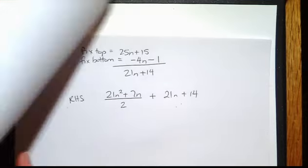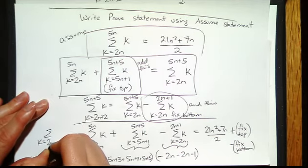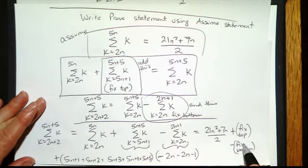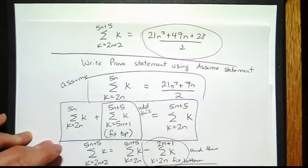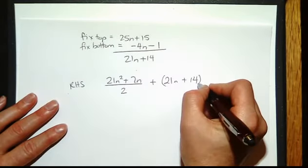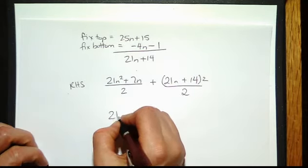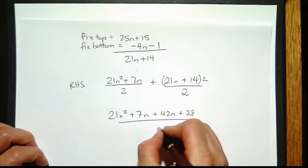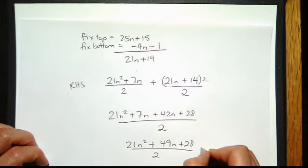And so on the left-hand side, we actually can write that this is equal to the summation of k equals 2n plus 2 of 5n plus 5 of k is equal to my left-hand side, and that's equal to my right-hand side, but my right-hand side doesn't quite look like what we want it to, which is this, 21n squared plus 49n plus 28 over 2. So now we need to use a common denominator of 2 to do this. So I should get 21n squared plus 7n plus 42n plus 28 over 2, and hooray, that is what I was looking for, and I'm done.